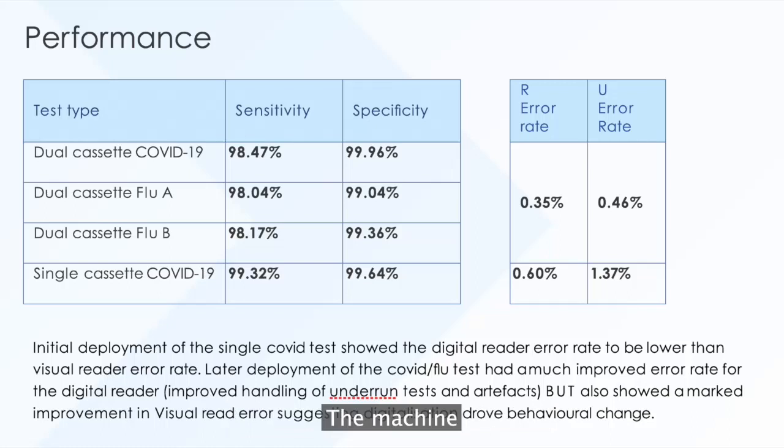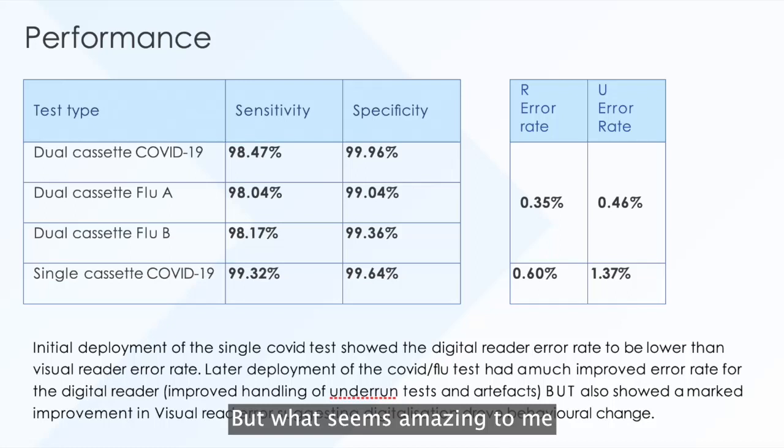But what seems amazing to me is that the user error rate has dropped significantly as well. So the user error rate at this point is 0.46%. So we've seen genuine behavioral change in how people do tests. And this behavioral change is passive.